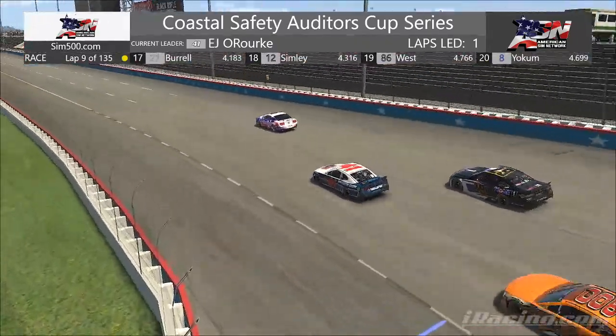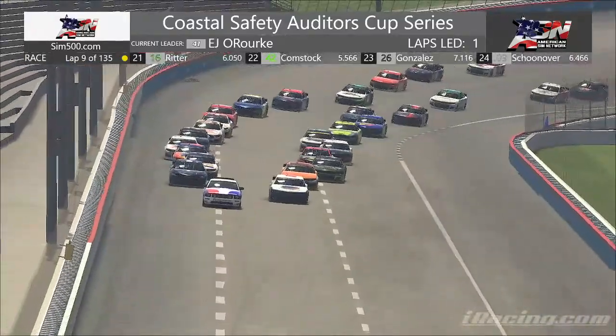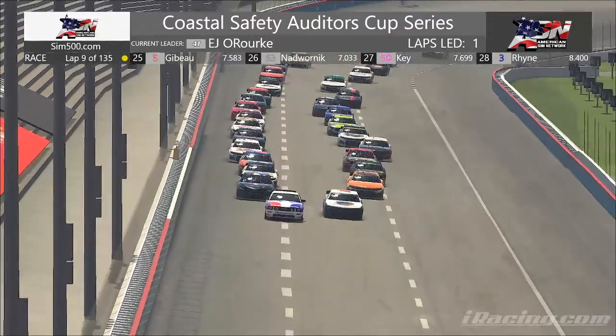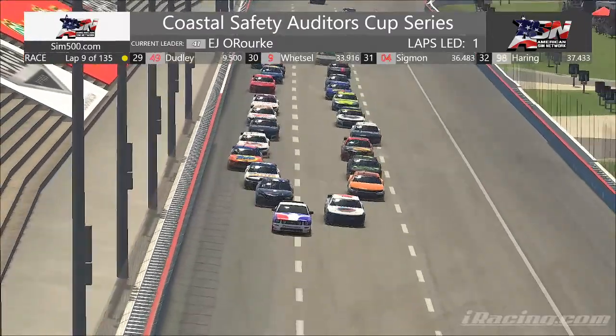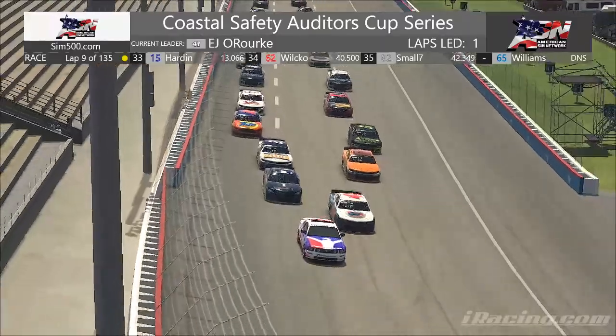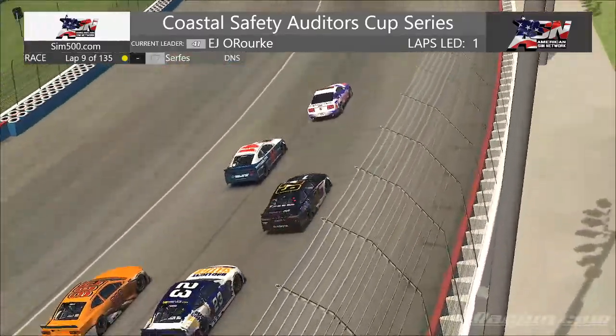So right now, it'll be interesting to see how E.J. O'Rourke does on old tires. I'm not thinking it's going to be that bad. I think E.J. will be fine because it's only 7 laps in. That's the thing. Yeah, exactly. I think he'll be fine as well. It's only 7 laps in, like you said. There's almost no need to worry.